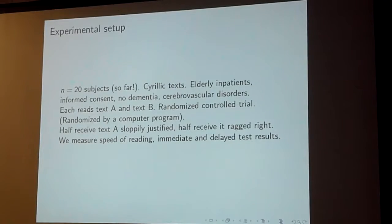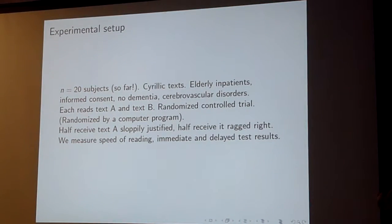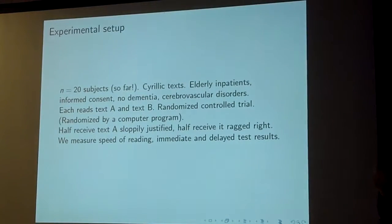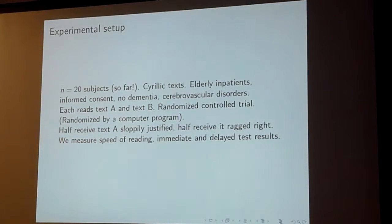And all of these patients have cerebrovascular disorders, meaning some ischemia of the brain, which is quite typical for many elderly people, but none of them were demented, so all of them were able to read, to comprehend, and all of them were given written tasks and instructions by their physicians. All of these patients spoke Russian, so we gave them Cyrillic texts. All of them consented and were quite happy to participate in this study.